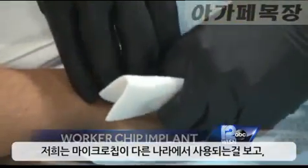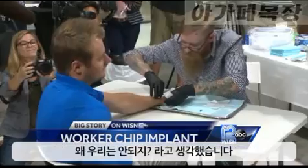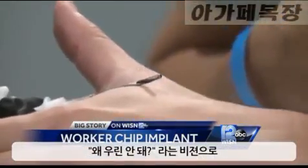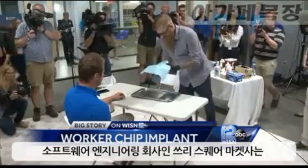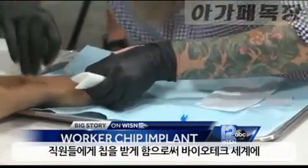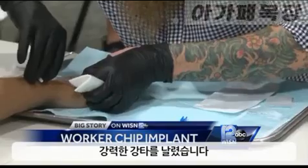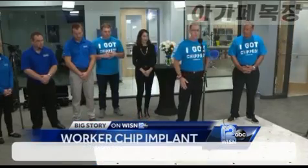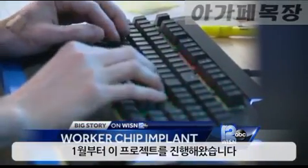We came across this and saw it being used in other societies. We said, why not us? Why not us? That's the attitude here at Three Square Market in River Falls. The software engineering company has taken the tech world by storm by offering to microchip employees. An opportunity that we saw to really provide something to society. President and CEO Patrick McMullen has been working on this project since January.